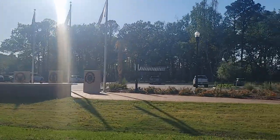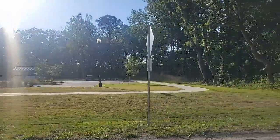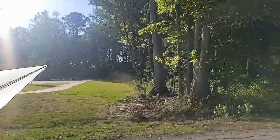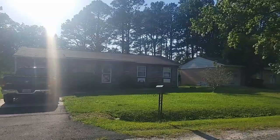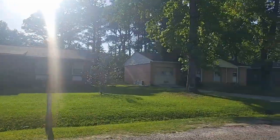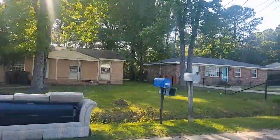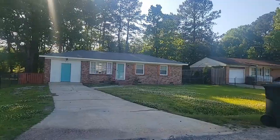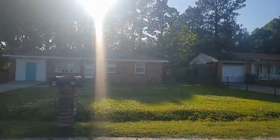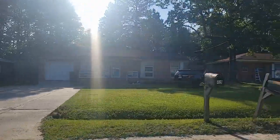And this is an older neighborhood. These houses were built around 1969. And the house that we're going to now is 423 Tammy Avenue. It's approximately 975 square feet. It's 3 bedrooms, 1.5 bath. It's currently listed for $210,000. We do have 2 houses here to look at. The next house that we'll be going to is at 303 Ann Street.